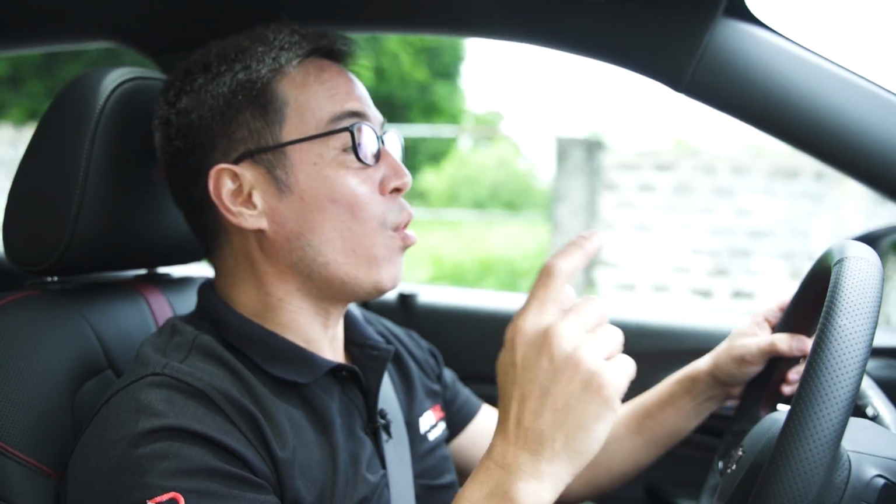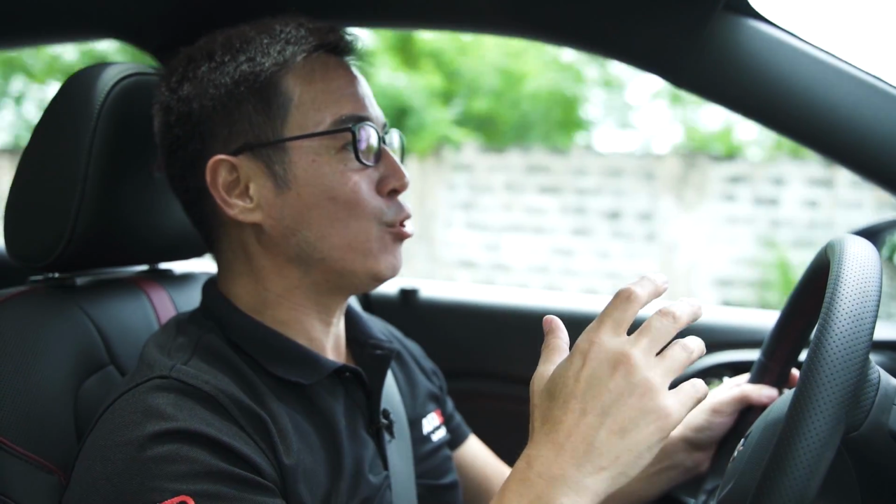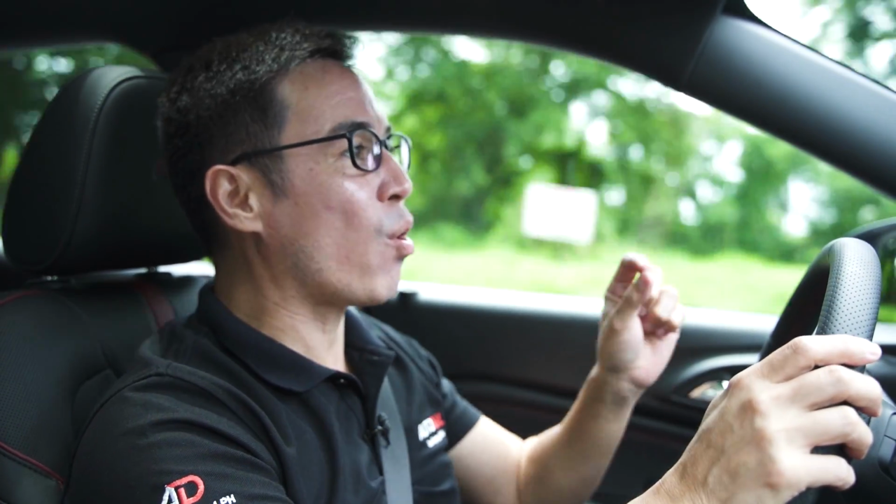In fact, I'll go as far as to say that if General Motors decided to make a small performance vehicle, this engine would fit right at home inside that unit. But yeah, well, that's not happening.